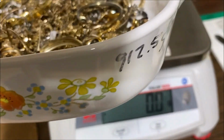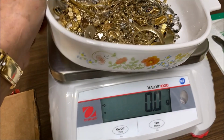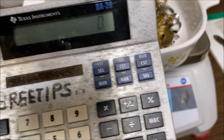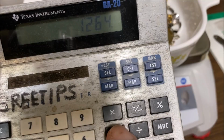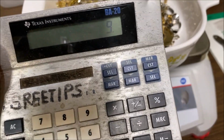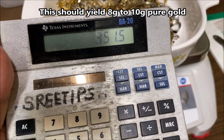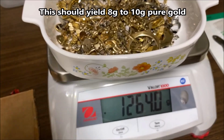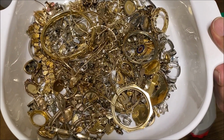Here's our gold-filled material that we're going to process. Got a weight on the dish. Let's see what we got for a weight here. 1264 minus 912.5. So we've got 351.5 grams of gold-filled material that we're going to process.